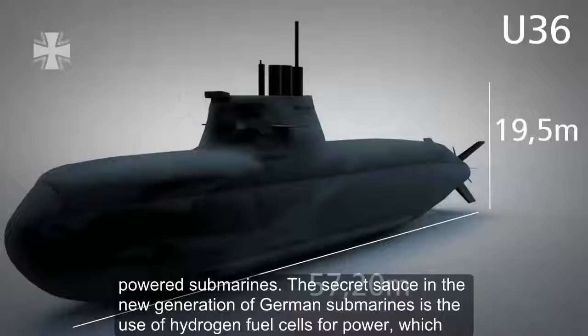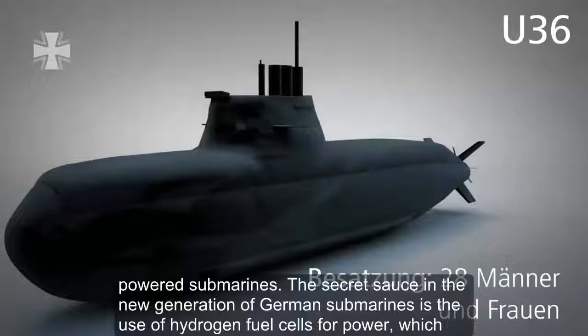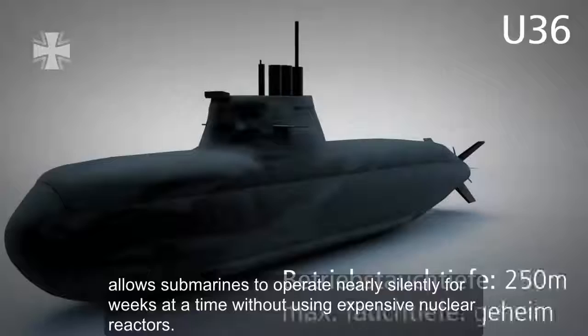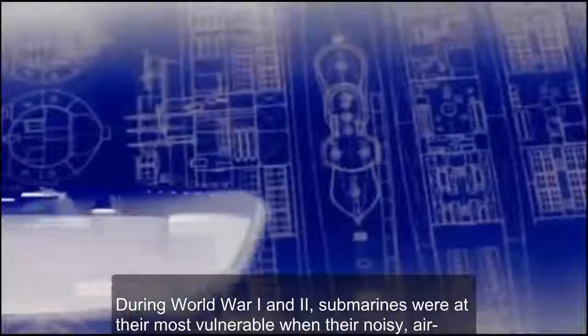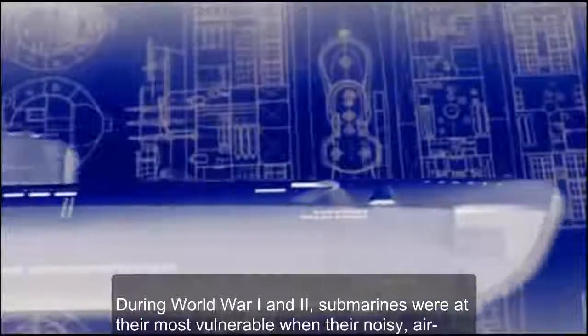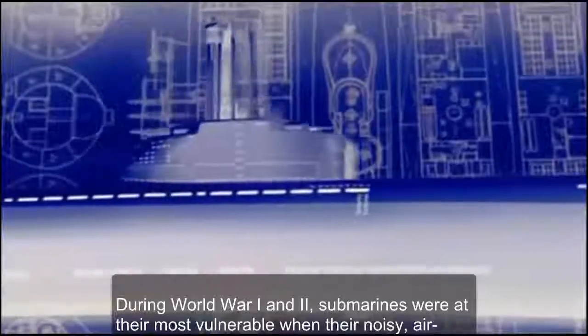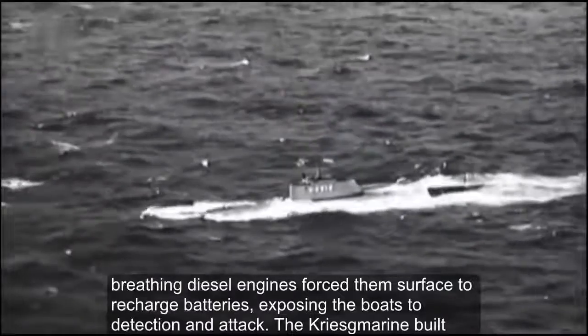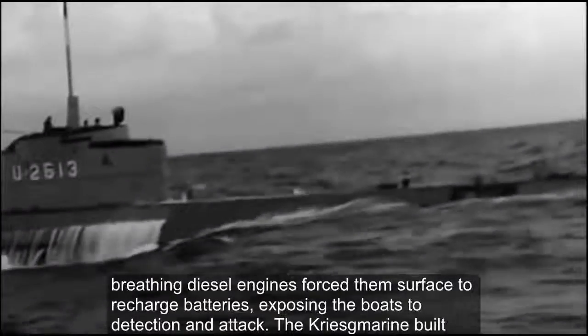The secret sauce in the new generation of German submarines is the use of hydrogen fuel cells for power, which allows submarines to operate nearly silently for weeks at a time without using expensive nuclear reactors. During World War I and II, submarines were at their most vulnerable when their noisy, air-breathing diesel engines forced them to surface to recharge batteries, exposing the boats to detection and attack.